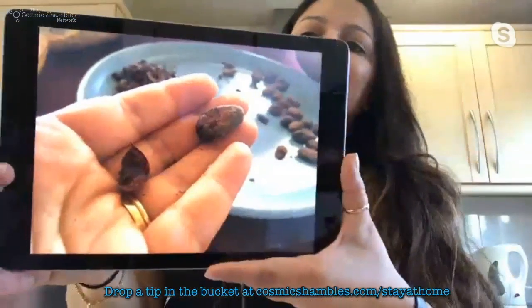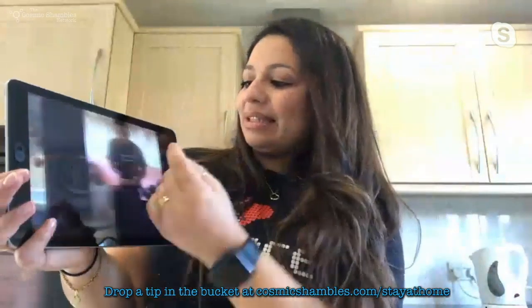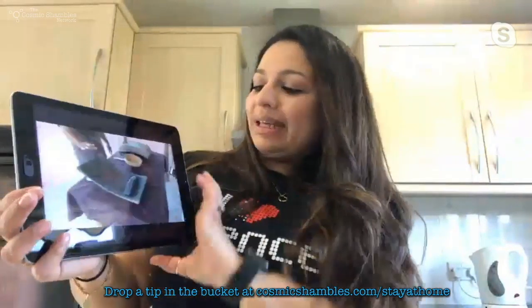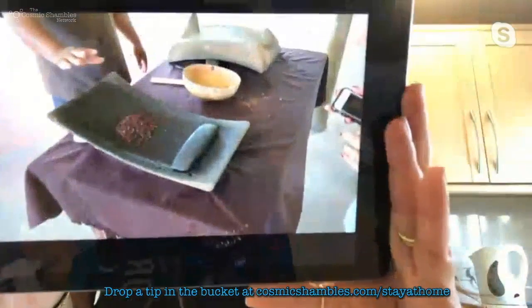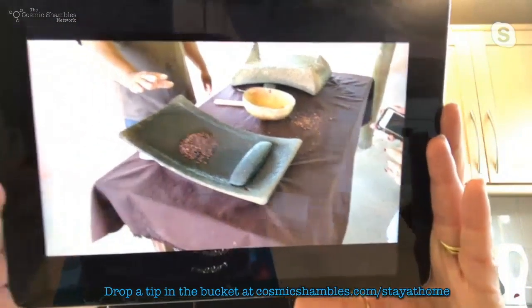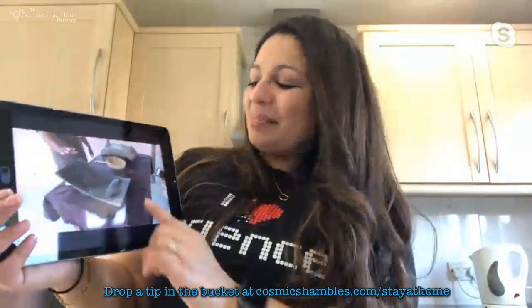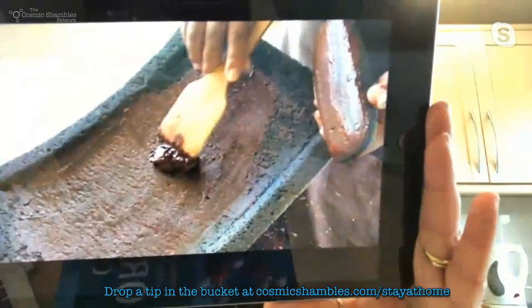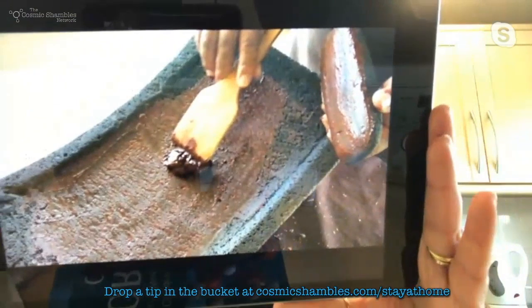So what you end up with are these roasted, tiny cocoa beans. Now you sift through them and get all the little husky bits off, and you break it down until you're left with something like this. So you have a whole bunch of cocoa nibs. You can buy these in the supermarket. A lot of people like to top their porridge with them, for example. And then what you do is you grind it until you get this paste. And that's your basic chocolate.